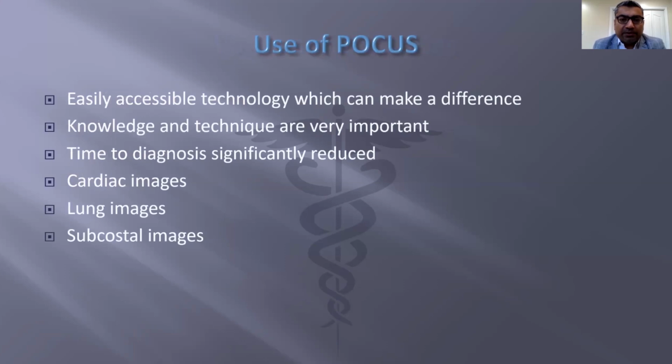So why do we use point of care ultrasound nowadays more than we did before? We used to have Swan-Ganz catheters and central lines. All of them are invasive, plus they can cause a lot of complications. And this is an easier way to differentiate most of the time and get the diagnosis very quickly. So it's very easily accessible technology.